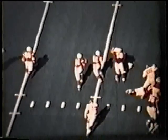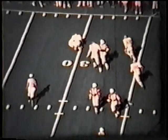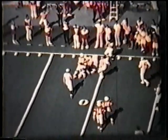Definite passing situation, it would seem, from the Texas 36. 3rd and 11. Eddie Phillips calling an audible, as Oklahoma will have only a 3-man rush. Phillips fakes to Callison. Phillips pitching, fumble. The ball is loose. Right up on the far side. Oklahoma recovers.